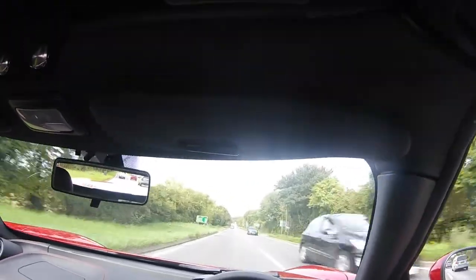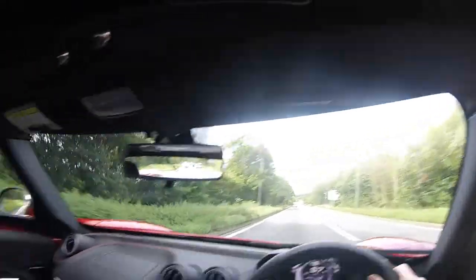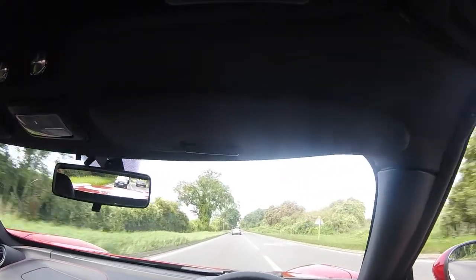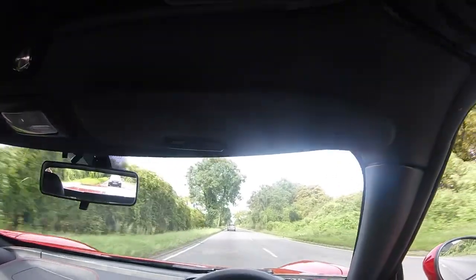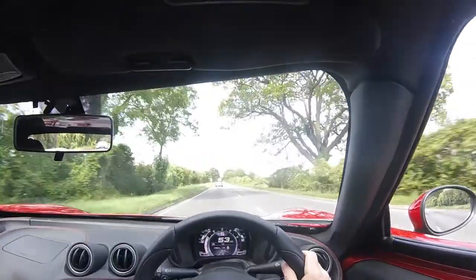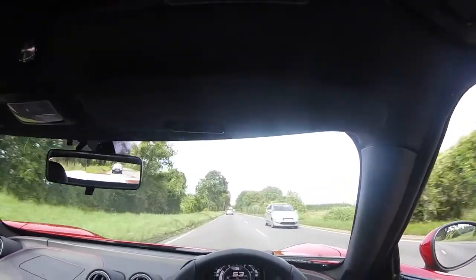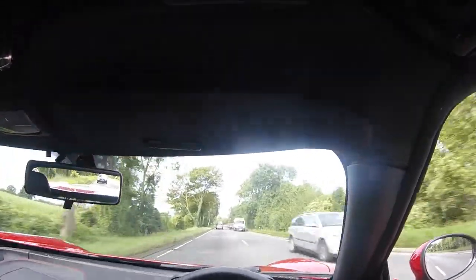Oh, I love that turbo whine. I really do love the sound of the turbos on it. You get some cool air coming in. I don't know how you read the fuel gauge on this. I've got water temperature, air temperature. Oh, that's the fuel gauge on the left hand side, on the right hand side there. So, okay. Well, this is a really comfortable drive.